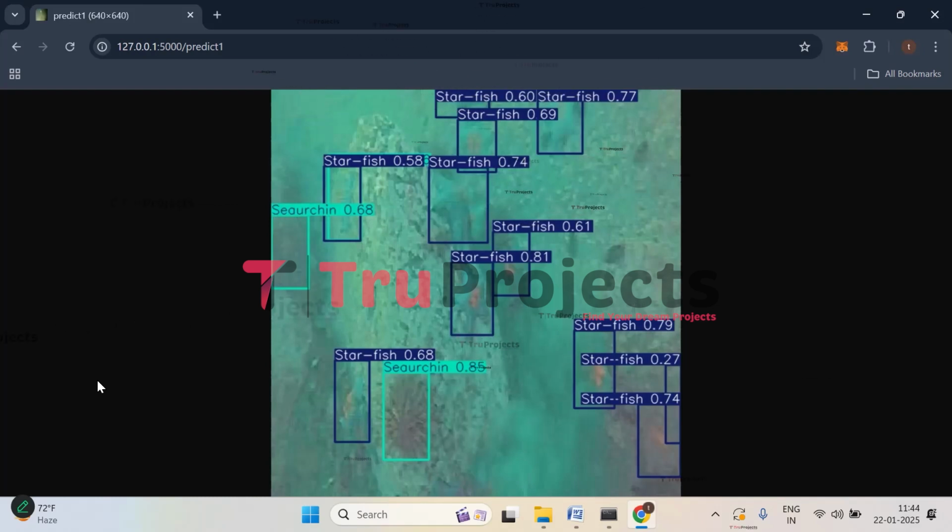So here we got the detection. Multiple starfishes are detected and two sea urchins are detected. So here you can observe, right? There's a starfish. And wherever there is a starfish, the model is detecting the starfish and highlighting it in blue color bounding box. And wherever there is a sea urchin, you can observe, right? In light color, there is a sea urchin.